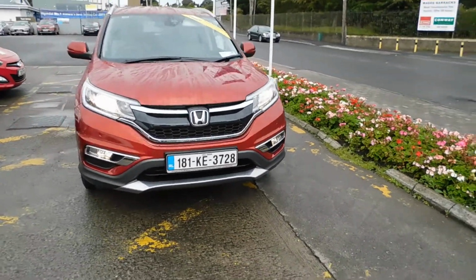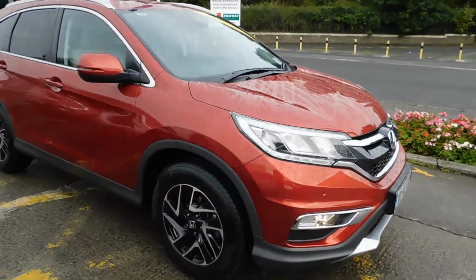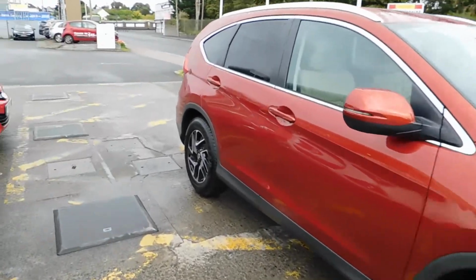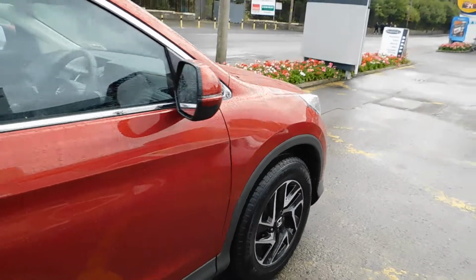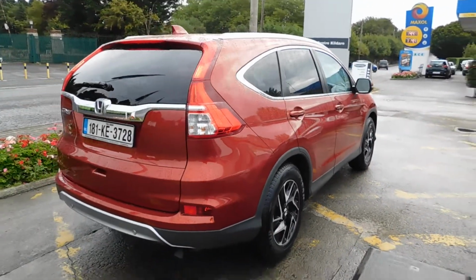Anyway, this car here is a 1.6 ESI DTEC turbo diesel. This is a car that we've owned on our fleet and is now for sale with a large discount. The car is what's called passion red on the outside, so it's a really nice colour.